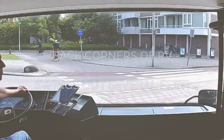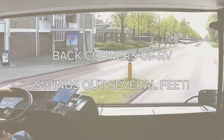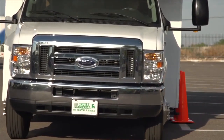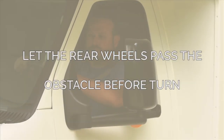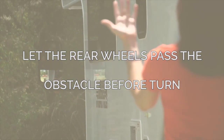Please use extra caution when changing lanes or turning. Remember, a motorhome does not turn like a car. The rear of the vehicle swings out as you turn, as this demonstration shows. To avoid any problems, watch for your rear wheels to clear whatever is alongside the vehicle and then make a gradual turn.